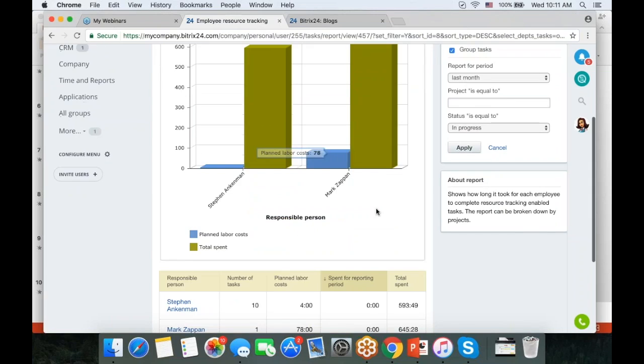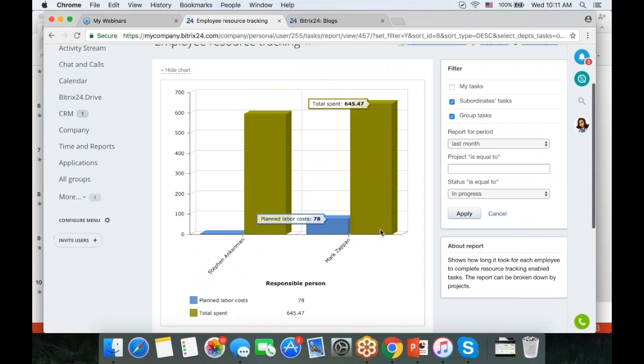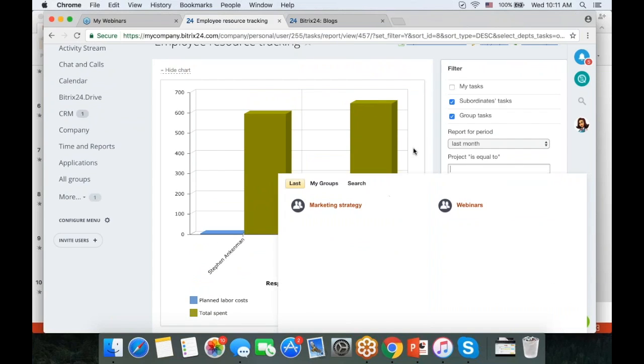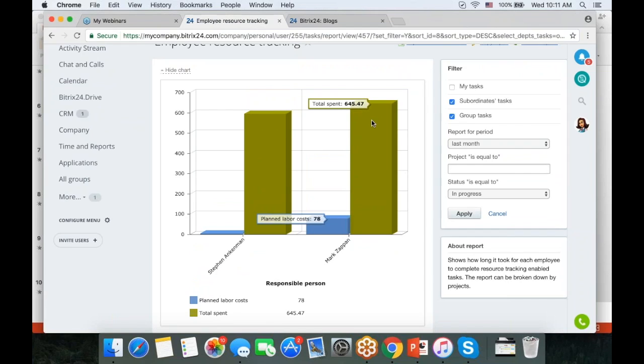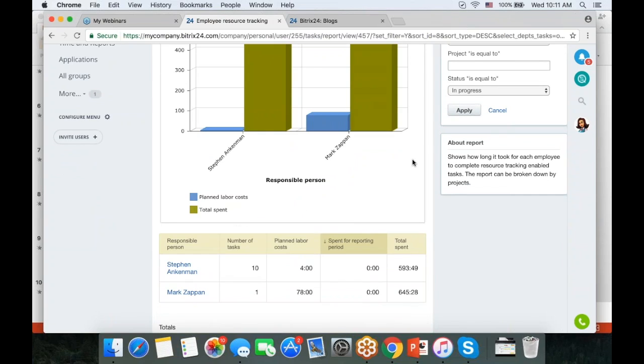But here at a glance, I can see that Mark was allocated 78 hours for a task or a project. You can build this report for a project. And he has actually spent 645 hours. So this is way out of budget. So this type of report is extremely convenient if you work by the hour, if you hire someone by the hour, if you bill by the hour.